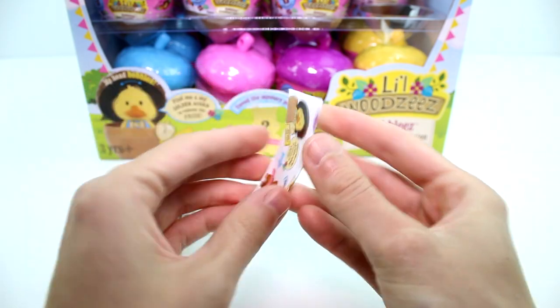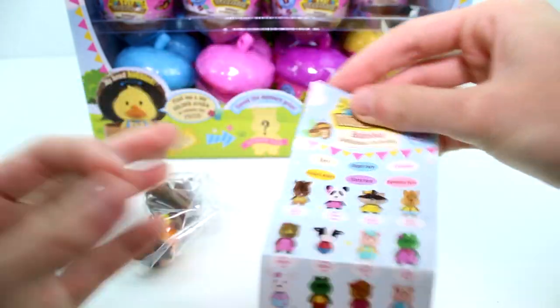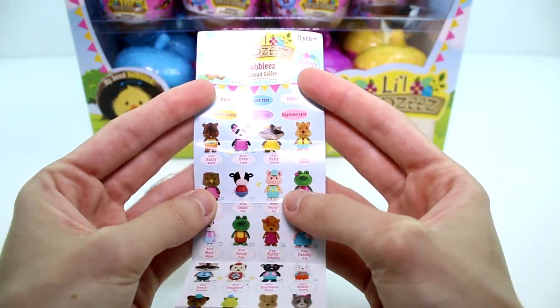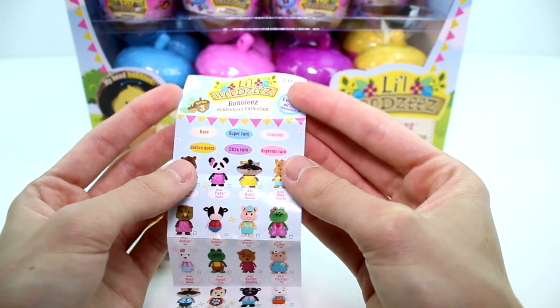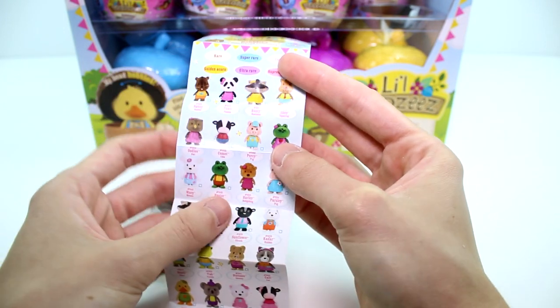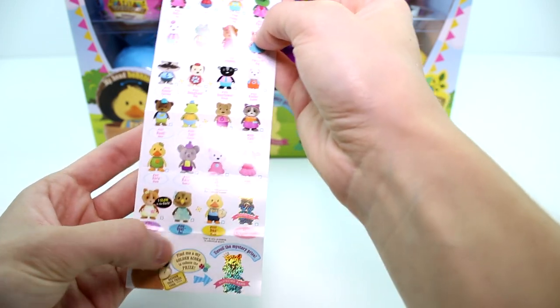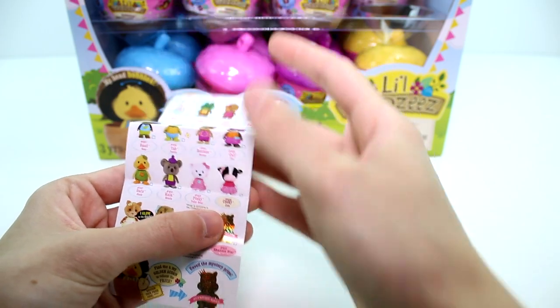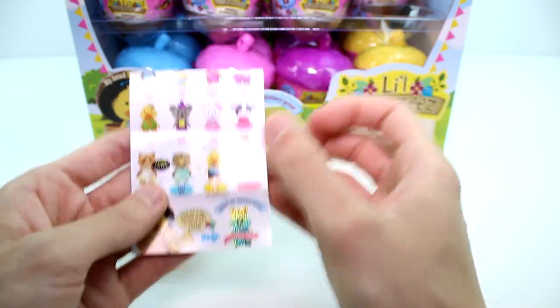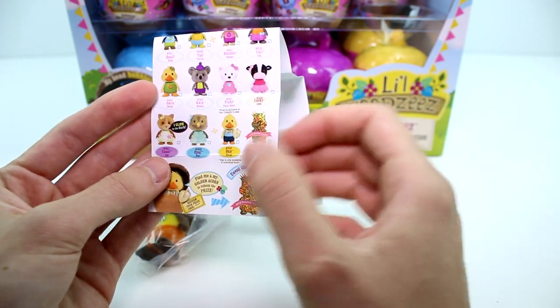Let me show you the checklist. So this is the checklist this time around. My goodness. This is not like any time before. There's rare, super rare, common, golden acorn, ultra rare, and supreme rare. So here are the common slash rares here. There's only one rare, the cow, which is unfortunate because I love the cow. And it's not unfortunate, but I'll probably never find it, which is a bummer.